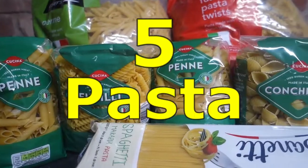Right, now we're down to our top 5. So my number 5, pasta. Now pasta comes in a variety of different shapes and sizes. A good thing about pasta as well, not only is it a base to many different types of meals, it also fills you up. So that's number 5, pasta.